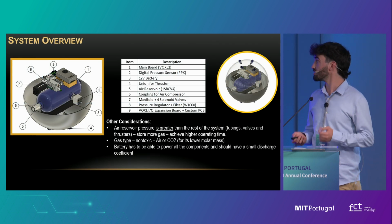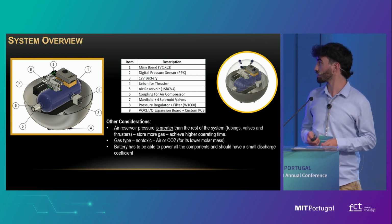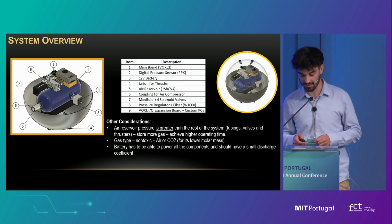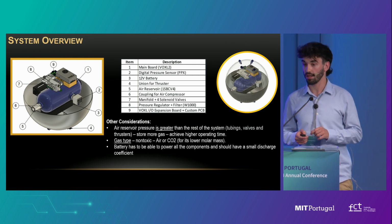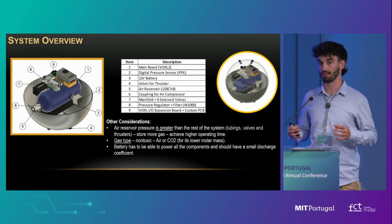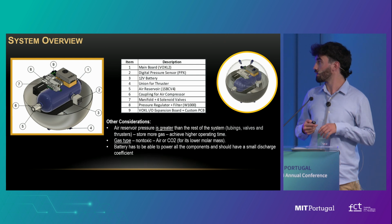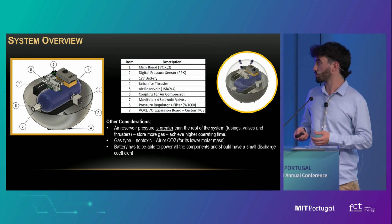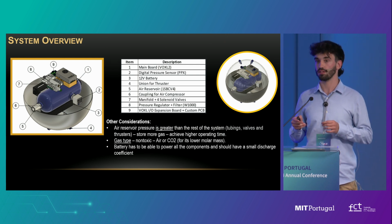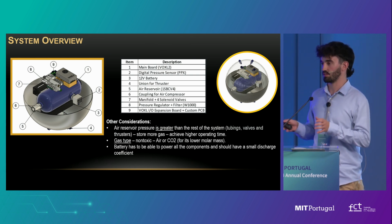Okay, so regarding the system overview, this is our full skeleton. There's a legend over there that has all the components listed. The main overview starts with an air reservoir, a container with a lot of accumulated pressurized gas. Then we have a pressure regulator and a filter. This pressure regulator is responsible for dropping the pressure for the rest of the system.